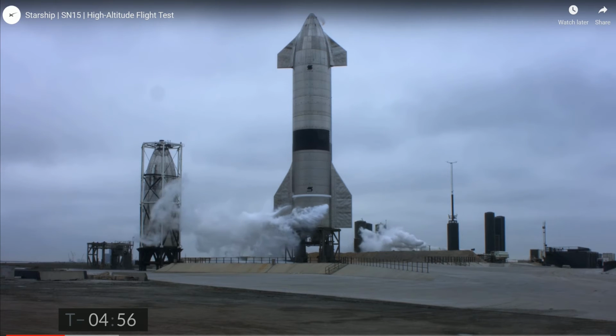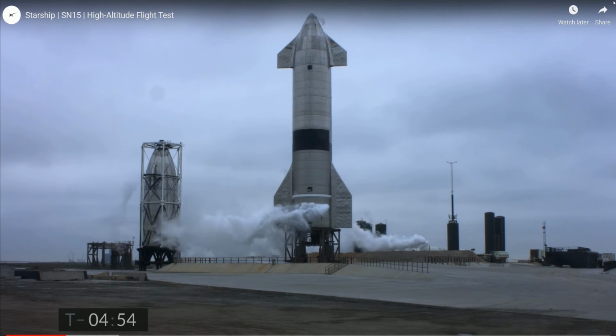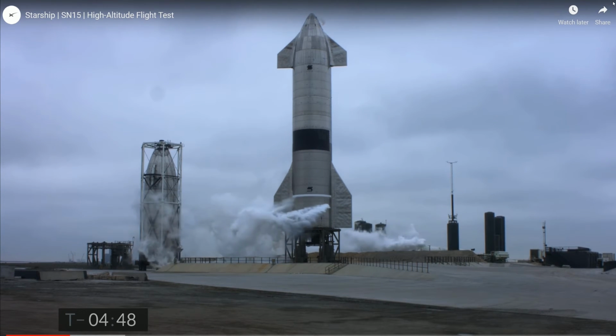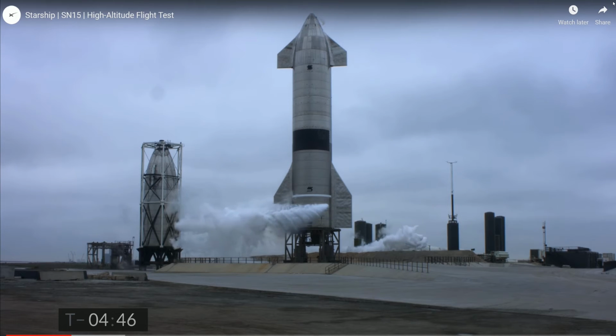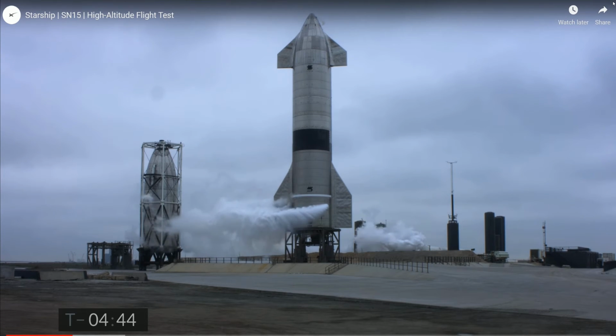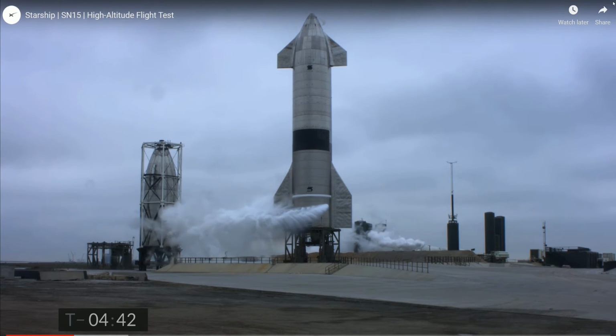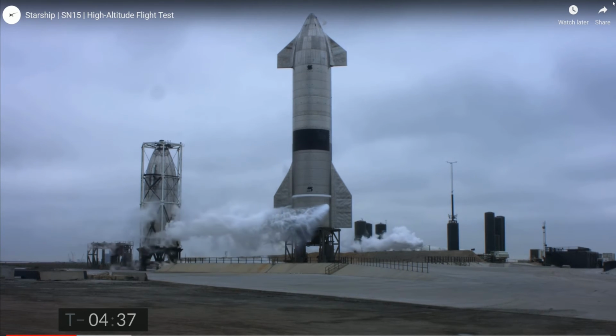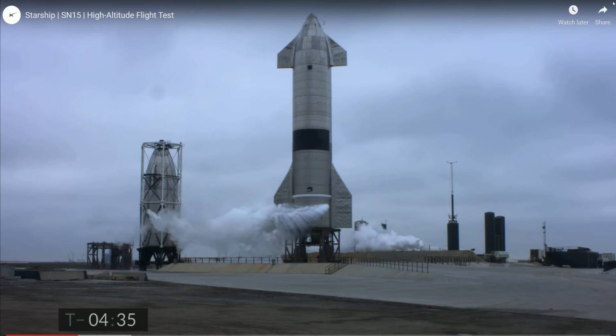Good afternoon. You're looking at SpaceX's Starship suborbital test vehicle number 15. Countdown to flight in just under 5 minutes. It was almost 5 weeks ago, we launched Starship 11 on a test flight from the adjacent Pad B. Today's flight is from Pad A.